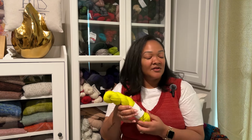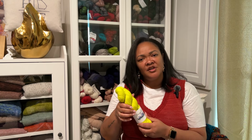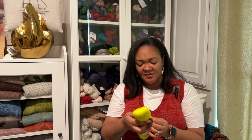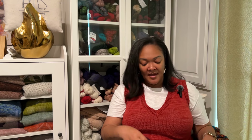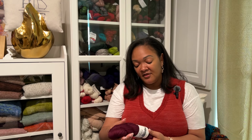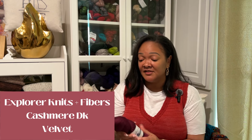Amazing. So I got a sweater quantity of this. I got 3 of these. Not sure what I'm going to make just yet, but something amazing and beautiful is what I'm going to be making with it. And then the other one I got is her DK base, her cashmere DK, and the colorway is called Velvet.